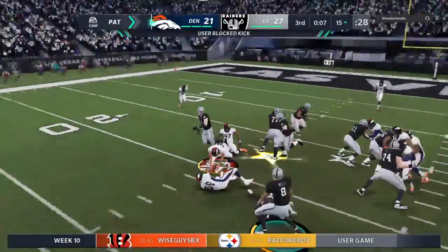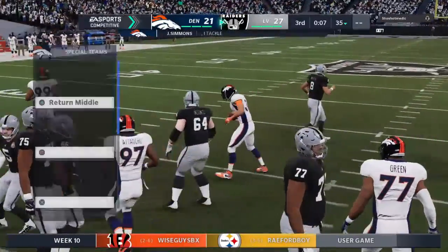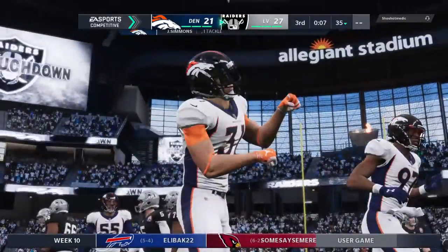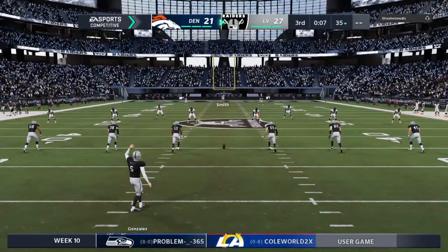And oh, it's blocked! And the Broncos have it, but he doesn't get far. They're able to stop him. And after all that, the extra point attempt unsuccessful. Zane Gonzalez set to kick off.